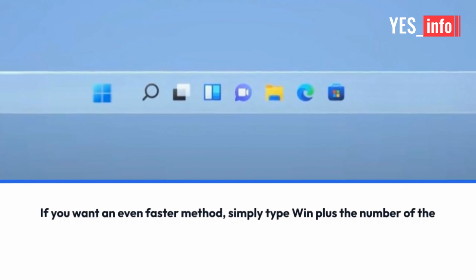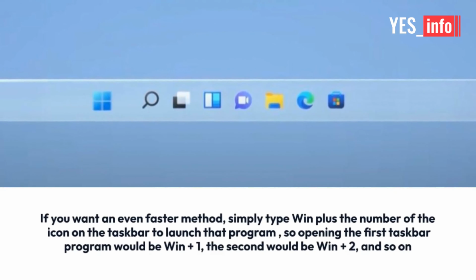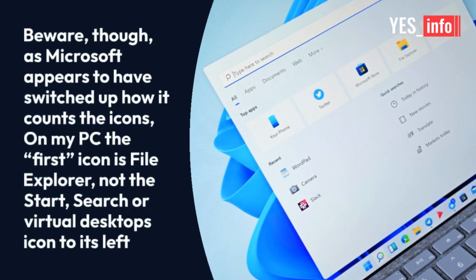If you want an even faster method, simply type Win plus the number of the icon on the taskbar to launch that program. So opening the first taskbar program would be Win plus 1. The second would be Win plus 2, and so on. Beware though, as Microsoft appears to have switched up how it counts the icons.